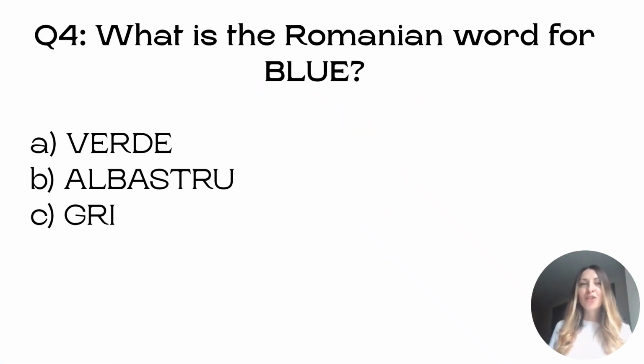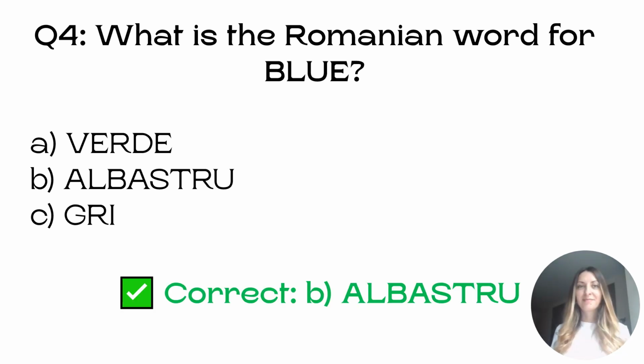Let's move on to question number 4. So, what is the Romanian word for blue? Verde, albastro, gri. So, which one is the correct one? The correct answer is B, albastro.